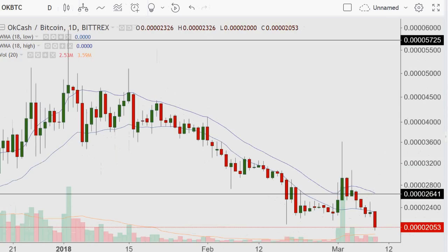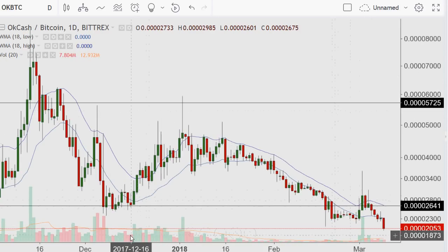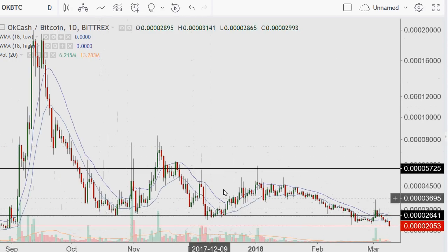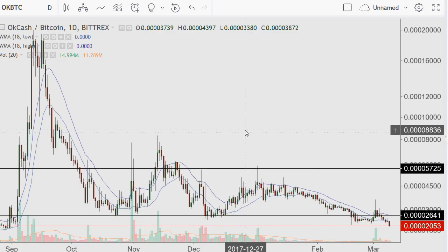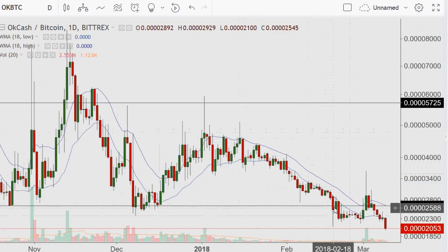I want to next go over OK Cash. I've talked about this a little bit recently, and I've been mentioning this level here at 2,641, major Fibonacci support, which obviously worked tremendously in conjunction with the resistance above it. And as we've seen this move, which occurred on the 18th of February, how price action broke below, spent several days below this key level.